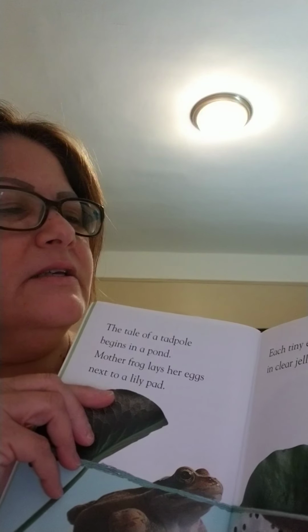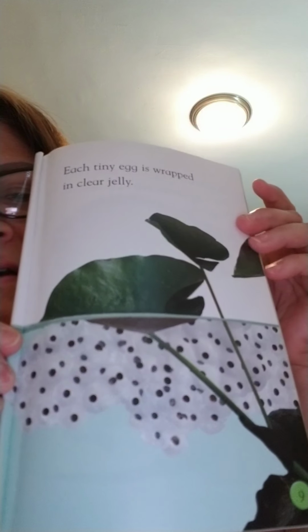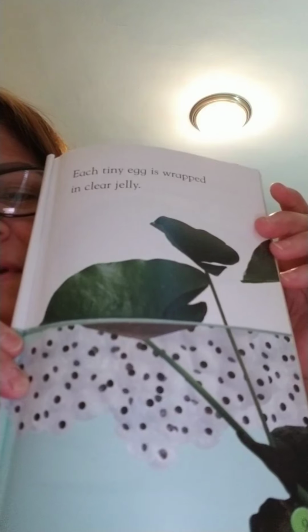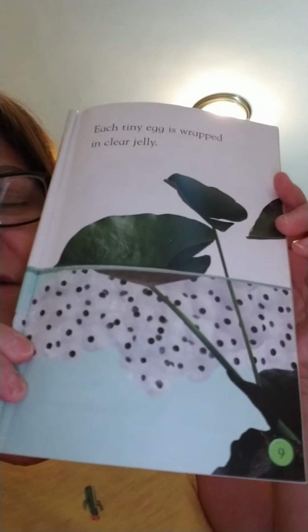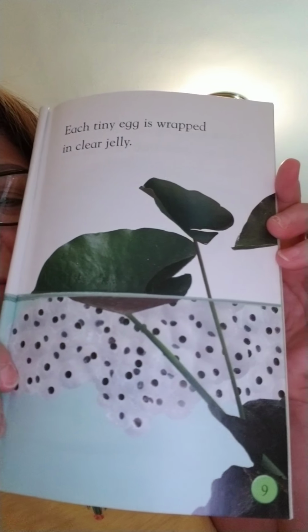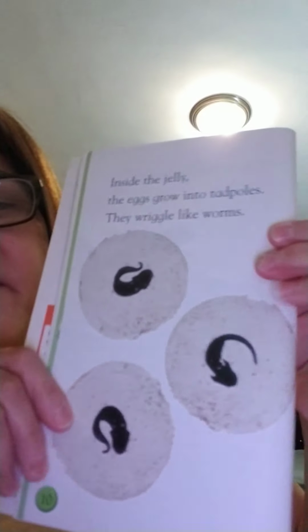Each tiny egg is wrapped in a clear jelly. We can see, look at how many, those are all her eggs. Look how many eggs there are. Wow, look at that. And they're wrapped up in a clear jelly. And those little dots that you see, those are the baby frogs. Those are the eggs, okay? Look at them right here.